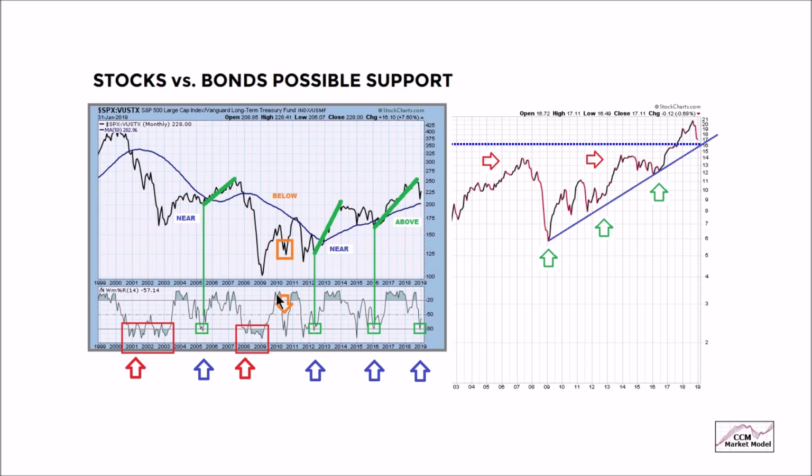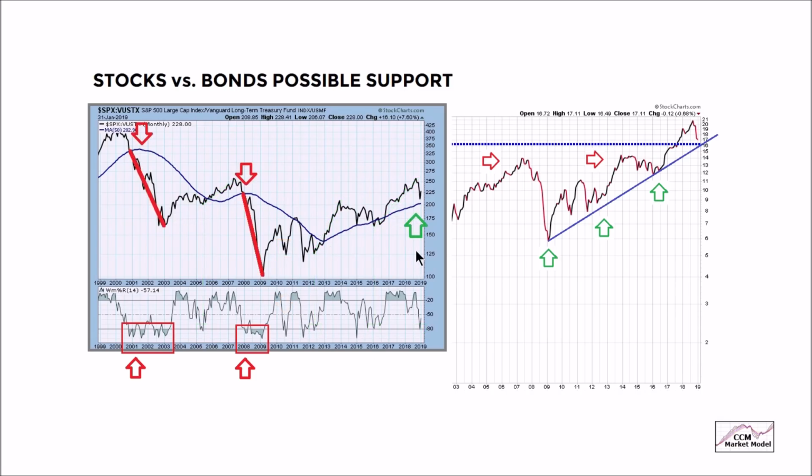That's quite a bit different than this period here, where we're well below a downward sloping 50-month moving average. Look at the white space here, and there's a ton of white space here. How does the present day compare? The answer is very favorably. We've come down and stayed above an upward sloping 50-month moving average.